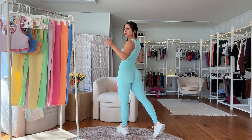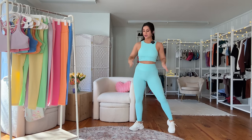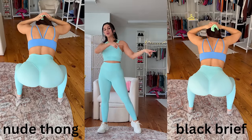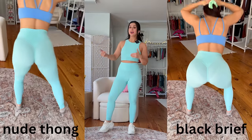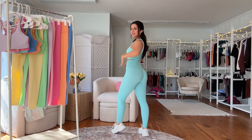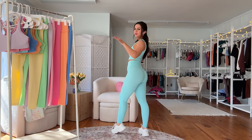This really is a simple classic crop, and again, it is made out of rec stretch, so it fits and feels exactly like the leggings. With each color I try on, you can see the squat test right over here. Now me personally, I'm always wearing a nude seamless thong, especially with these colors. They're very light. I do believe this color is one of my favorite out of the bunch, but I'm gonna try on next what I think my other favorite color is.